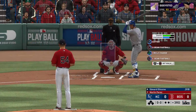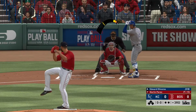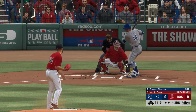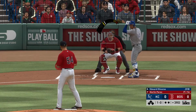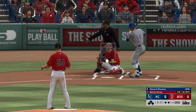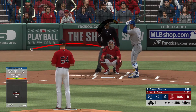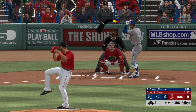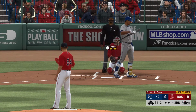All set for the start of the inning, and standing in is the rookie outfielder, Edward Olivares. Number 14. The first pitch of the inning misses down and in for a ball. It's 1-0. Checks his swing, but this pitch is right there for strike one. From the windup, the 1-1 pitch. 1-2 now.